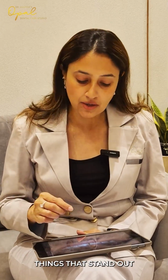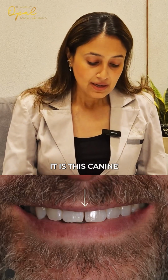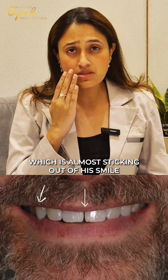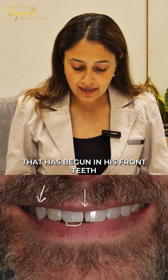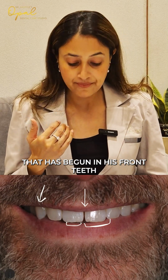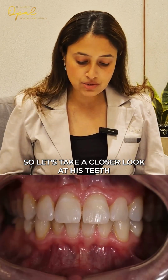So yes, there are a few very obvious things that stand out. Firstly, it is this gap between his front two teeth. It is this canine which is almost sticking out of his smile. And then obviously it is the wear pattern that has begun in his front teeth. So this is how his smile is looking. So let's take a closer look at his teeth.